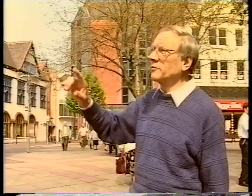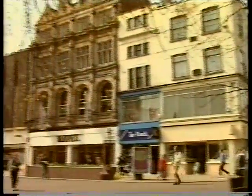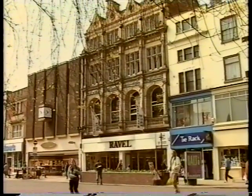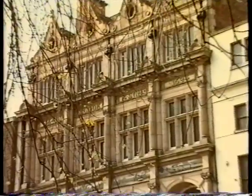I should have said in Gallowtree Gate, one building you must not miss, and I'd be ever so pleased if the camera could turn around and look at it just briefly, is what's now Ravel's, the Thomas Cook building. Because if you can focus on that building, it really is fascinating. It was built for Thomas Cook, the travel agent. Thomas Cook, of course, wasn't actually a Leicester person.